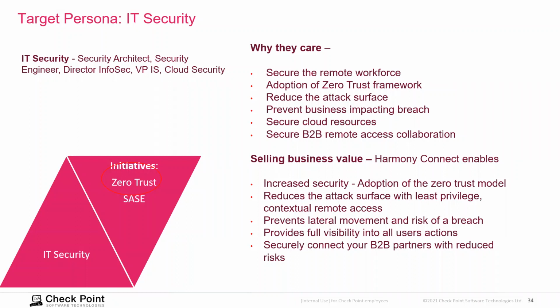I would say security folks are very, very focused right now on adopting the Zero Trust framework. I would say 9 out of 10 security people that we've spoken with, and I've probably met with about 1,000 customers in the last year, are looking at adopting a Zero Trust framework, and they're looking at starting with remote access as an initial use case. So reducing that attack surface with Zero Trust, preventing business impacting breaches, securing B2B collaboration, and also securing cloud resources and how they interact, consume, and connect to their cloud resources.